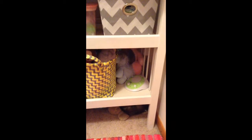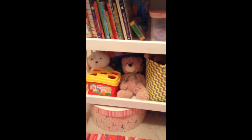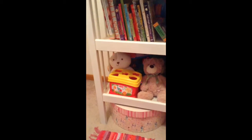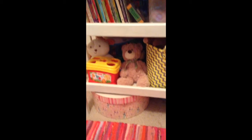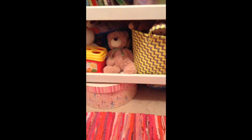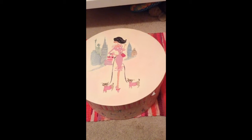Down here we have her noise machine and a bunch of stuffed animals and toys. It's really handy when we need to clean our room or do something up here. We can just put her in here and she can play and reach everything. And I just have extra toys under there. And this is a really cute pink hat box that I got for my mom that she wasn't using for anything. So I thought it'd be cute to store toys in or something for when she gets older. And I just got this pink rug from the Goodwill.